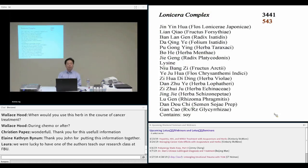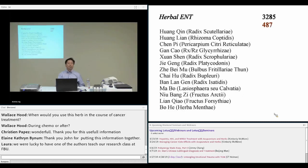All right. So this formula is called Gardenia Complex. This is a formula basically to use for the early stage of exterior infection. And it's good because it treats both bacterial infection and also viral infection. The main ingredients are Jinyinhua and Lianqiao, Honeysuckle and Forsythia, and they help to treat bacterial infection. And then Banlangen and Daqingye, Isatis root and Isatis leaf, are very effective for treating viral infection like we talked about today. So if the patient has an early stage infection, this formula will treat either bacteria or viral.